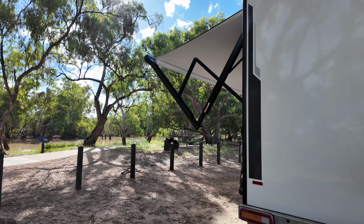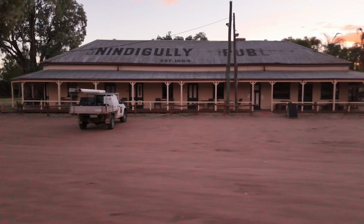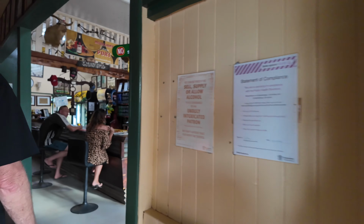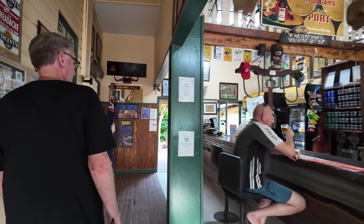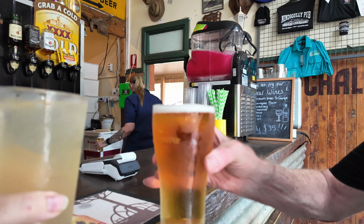We set up camp mid-afternoon and of course headed up to the pub for a cool ale and walked in, and it was just like a visual overload. There's so much to see there. Yeah, it's what you'd expect when you go into an old pub. They love putting things up on the walls, and I think every different pub has their sort of signature, and this one had the hats mainly of all the shearers, farmers and cockies, and they're all sort of pinned to the wall.